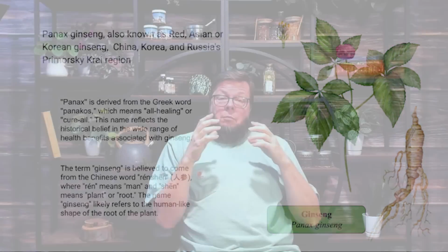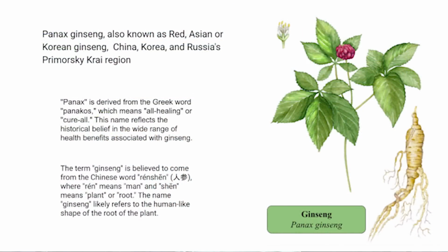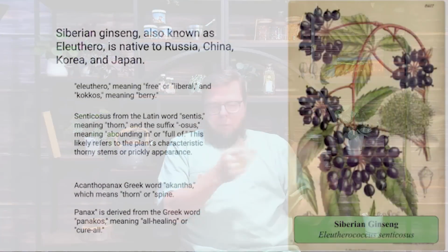And the root's the medicine on all three of these plants. Okay, the root's the medicine. And the name Panax ginseng, the species name, Panax comes from the Greek word panikos, which means cure-all, right? So the thing that fixes everything. And ginseng, they think, comes from a Chinese word, ren shen, which means man root, okay? Because the root of Panax ginseng is sort of shaped like a body. You know, sometimes it has arms and legs. It kind of looks like somebody buried a little guy, right? Little doll. And so Panax ginseng is the cure-all man root.